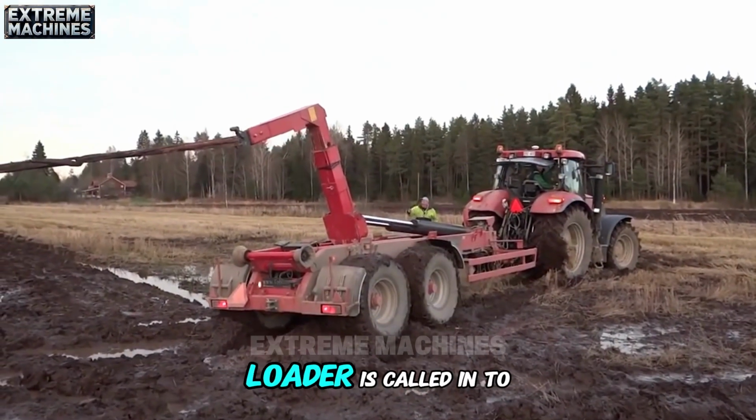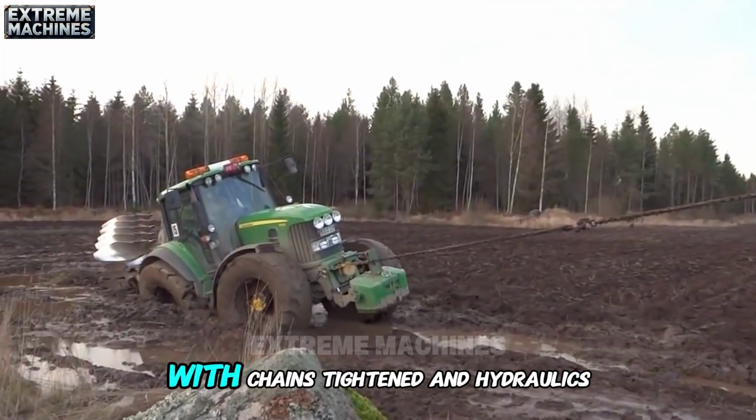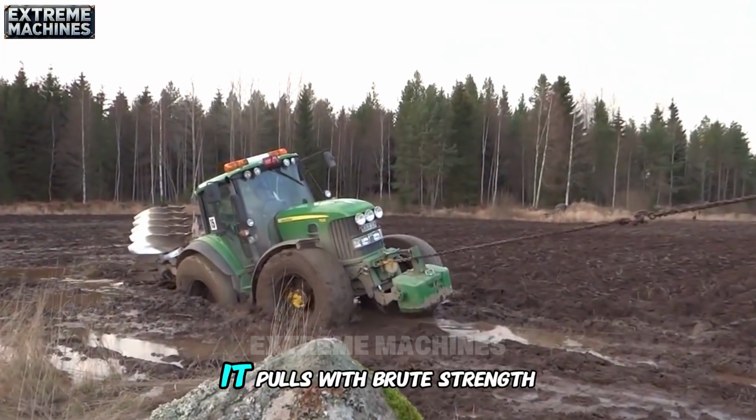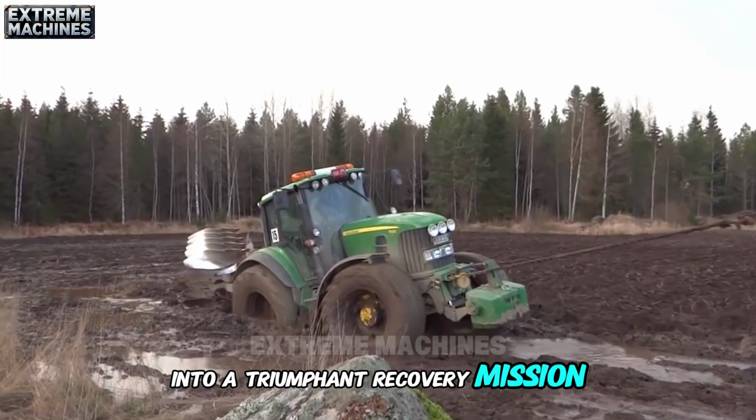A powerful hook loader is called in to rescue a sunken tractor stuck deep in the mud. With chains tightened and hydraulics roaring, it pulls with brute strength, turning a hopeless scene into a triumphant recovery mission.